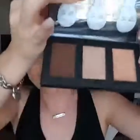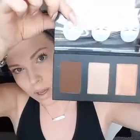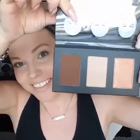So I got every single color combination. Again, you've got the diagrams, and here is the dark. I'm telling you, everyone, this is amazing.